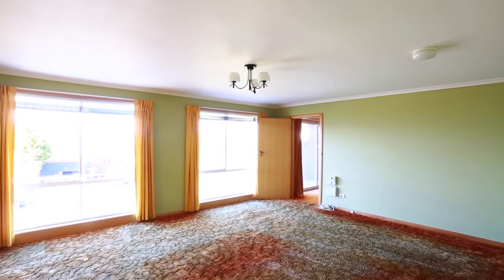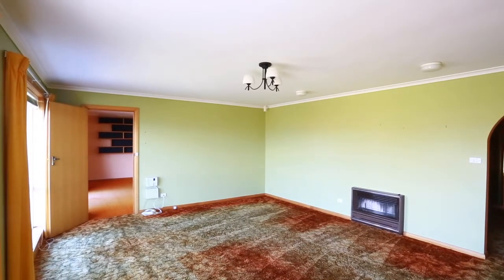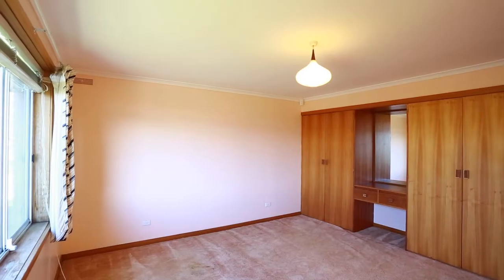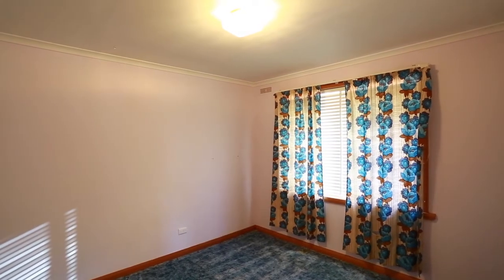Last of all living areas, we have the significant size lounge with large aluminium windows looking at spectacular views of Trevallyn and the city. The three bedrooms are of a great size, two including spacious built-in robes.